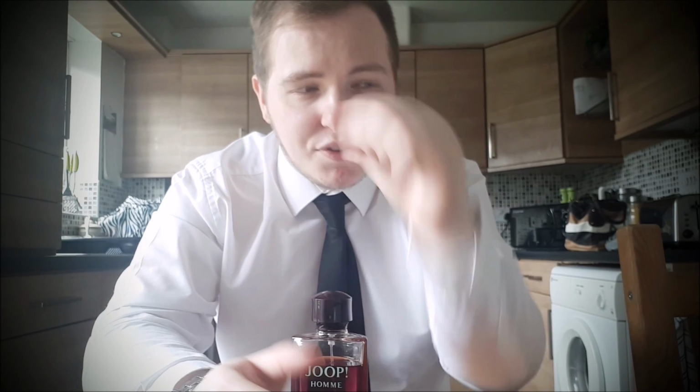A lot of people say that this smells a little bit like bubblegum. I will be honest, it does have a bit of a bubblegum vibe. But this, to me, is very heavy on the bergamot in the opening. I would say I get a little bit of cinnamon, but the cinnamon smells weaker than the bergamot, without a doubt. But it smells very, very good. It smells like Joop Homme, you know?